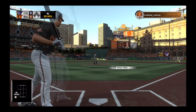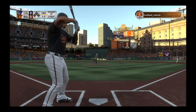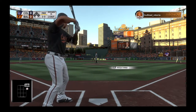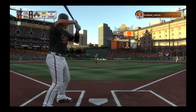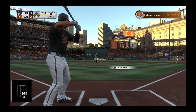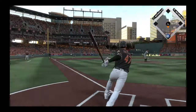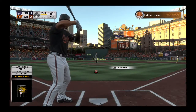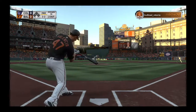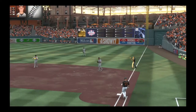Danny Valencia is in with 2 away as he takes a ball 1-0. Ball 2. Bottom of the second here with no score. Lays off a fastball, but it's over for a strike. 2-1. Into the windup. Here's the 2-1 pitch. Now a hard liner, but foul. Into the windup. Here comes the 2-2 pitch. Here's a pop-up now. Calling for it, Desmond, and the inning is over.